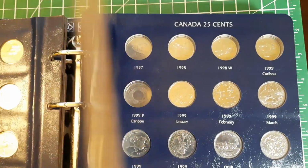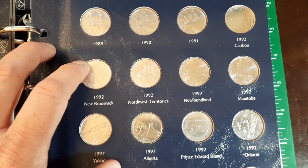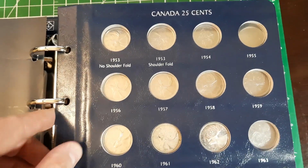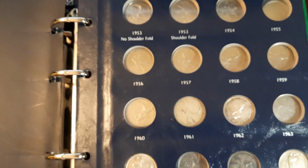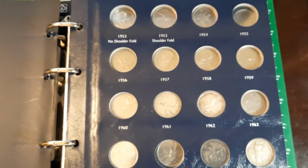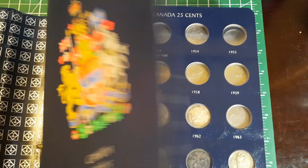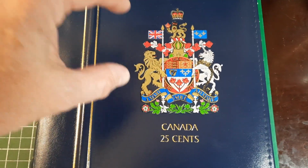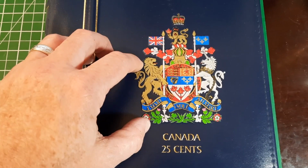So the hunt continues. That's the good thing about coin roll hunting, is that we're just going to keep looking, and we're going to find things eventually that are going to upgrade. But this album is doing really well. We obviously want more silver, and that's what we're always looking for. But we've got 148 of 171, and we're not done yet. So we're going to just keep on keeping on here, and hopefully we'll get closer the next hunt to getting this album complete and looking wonderful.